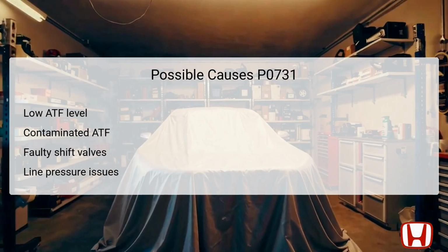Several potential causes may lead to DTC P0731. A low level of automatic transmission fluid, ATF, can prevent proper lubrication and pressure maintenance, crucial for smooth gear changes. Additionally, if the ATF is contaminated with metal debris or excessive clutch material, it may indicate wear within the transmission system. Faulty or stuck shift valves can also cause improper gear engagement. These valves manage the flow of transmission fluid, and their failure would prevent the correct operation of the transmission.